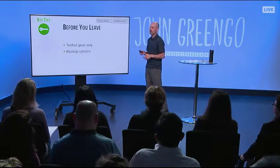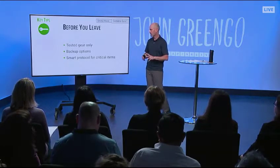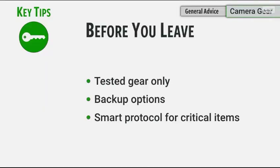So you should test your gear, know it works. Have you tried the downloading process? Do your memory cards work? Have you tried all of them? Are they formatting fine? What sort of backup options do you have? Smart protocol for critical items. I love to have backup stuff. Got one pair of socks, in case they get lost, or bail, I have a backup pair of socks.